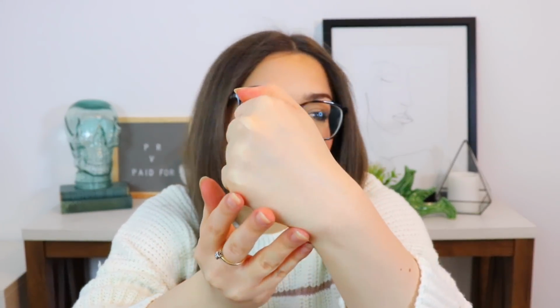It's a little bit on the subtle side, but I personally kind of love this. It just makes my hand look like it's glowing. It doesn't really look like there's product on there until it catches the light, and it's just a beautiful glow. Oh, I think that's really pretty. I like that quite a bit. I'm very excited about this product.